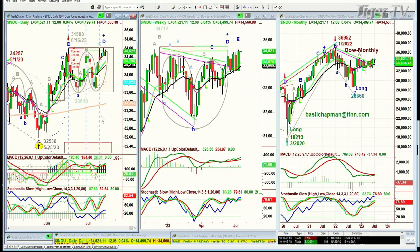The other thing is, the stochastic is at 82%. So if you're looking at all the technicals except for the on-balance volume, which is really lagging, that means that if it's going to get to an overbought level, you've got way more to go on the upside.